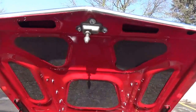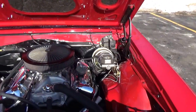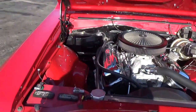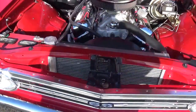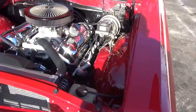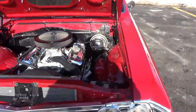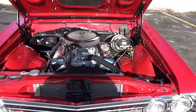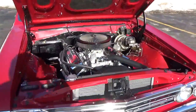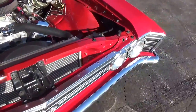Again, this thing is super nice. Every nut and bolt on this car has been redone. The underside of the car is all painted shiny black, as you can see in our pictures. Got the power disc brakes. Got a B-cool aluminum radiator and a shroud and everything.